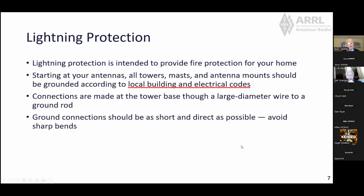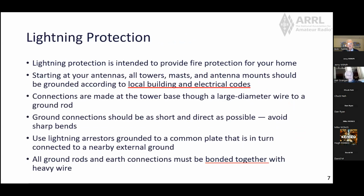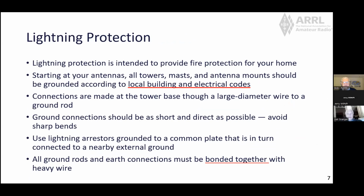Lightning protection. Yeah, you've got to do lightning protection. If you have a big antenna going up into the sky, that's like a lightning rod. So you've got to protect your home and your equipment, but first and foremost, your home, from lightning strikes. Starting with your antennas, the very basic thing is to start according to your local building and electrical codes. That's a must, and that's just the starting point.